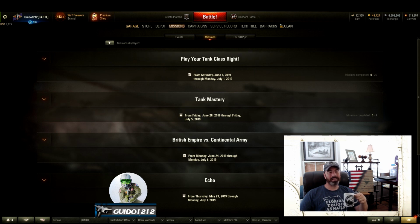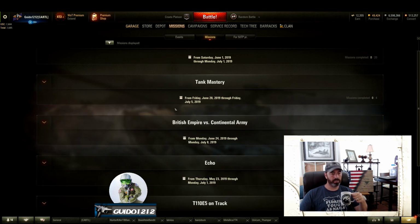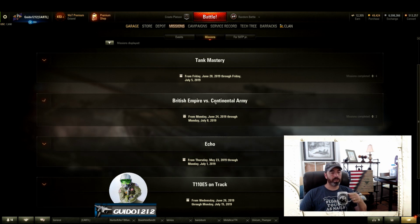Right. Player tank class, right. There's really nothing to talk about there. It's the same thing. Tank mastery is currently the 57 Sheridan and some other stuff, T25 AT. Interesting that they've taken away the premium tank that they used to have for that. There used to be one premium tank every time for tank mastery.